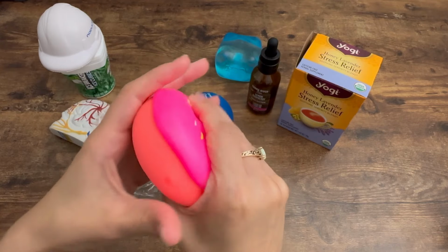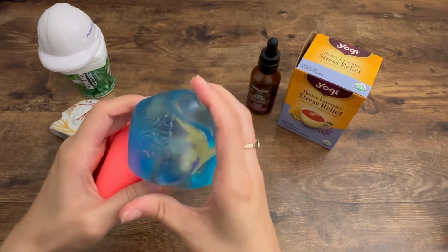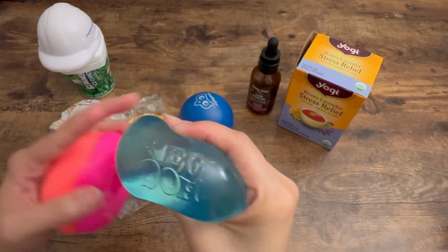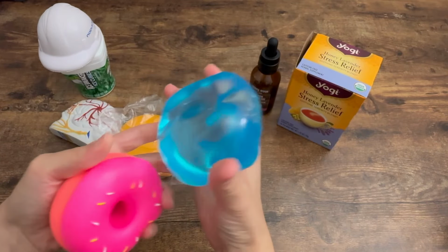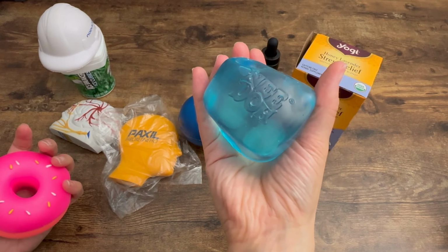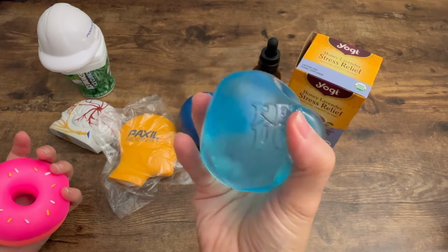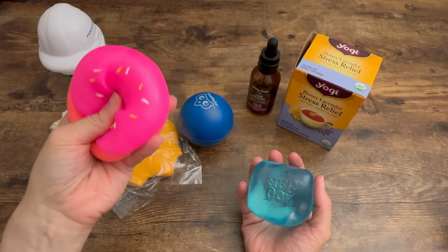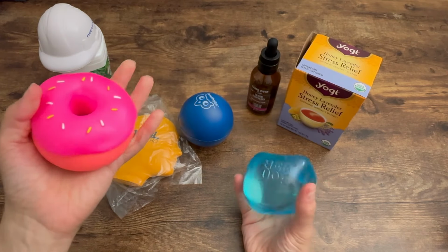Oh, that's so satisfying. I think though between the two, the Nido cube, the texture of it is more satisfying because you can even reshape it into something else. It goes back into its form. But it's very, very fluid. And this one is really just more standard squishy, but I like it a lot and it's super cute. Oh, these are so amazing.